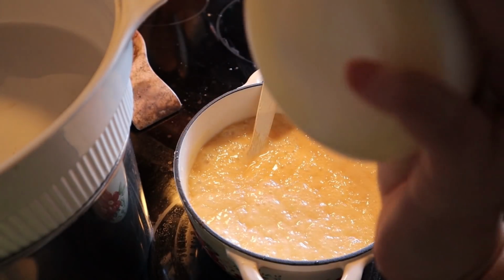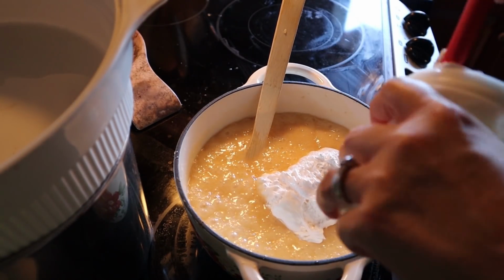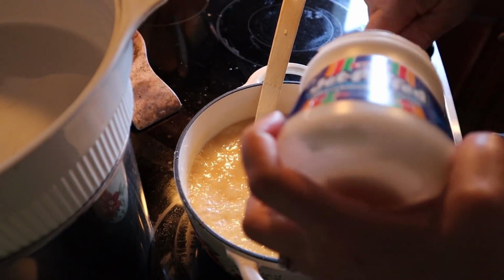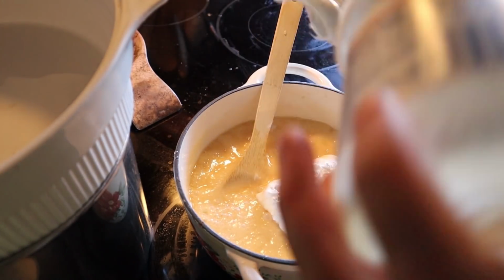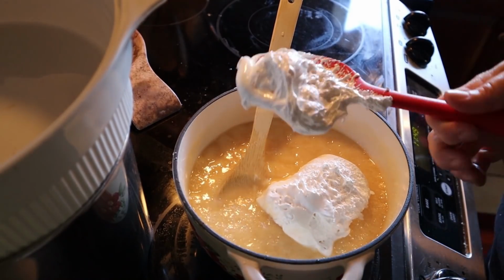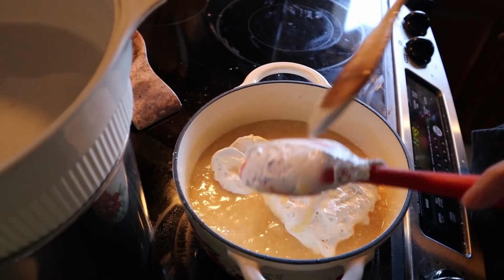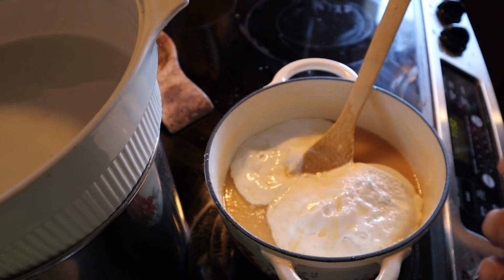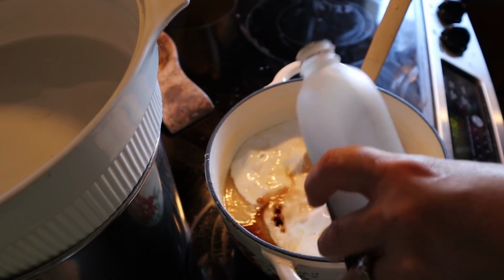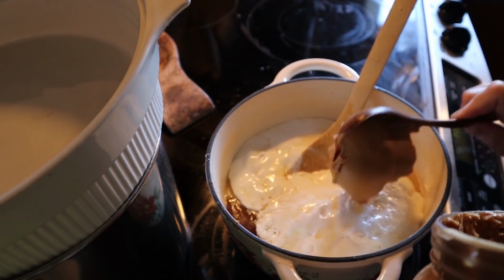And to this, I'm gonna add one jar of marshmallow fluff. This is a seven-ounce jar. Add one teaspoon of vanilla and one cup of peanut butter.